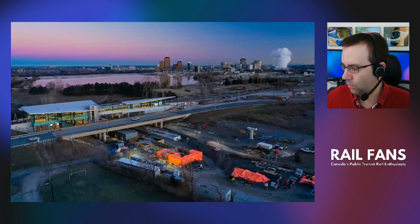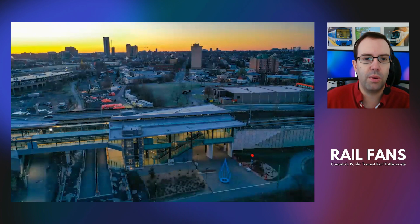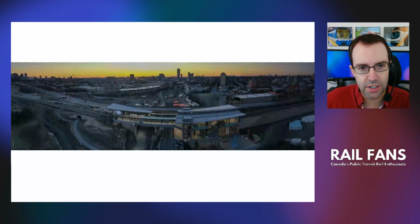So obviously you can see a lot of work happening at Bayview here, building new platforms. That's a reverse angle. You can see in the bottom left there the little formwork where the two double tracks are going to be installed for the two platforms at Bayview. Again, important station because it's the main transfer point to get to Line 2. Again, another angle, you can see the work happening underneath. And another shot here showing just the size and the scope of the station.